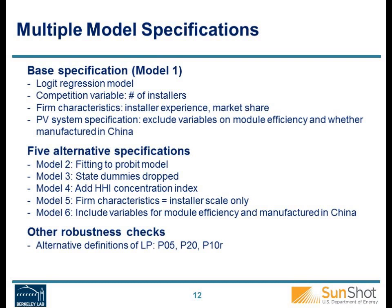What we do is look for results that are consistent across many ways of running these regressions, so we do these alternative specifications. In Model 2, we do a very similar model to the Logit, which is the Probit model, to see if we get different results, and for the most part they're very close. Model 3 is an important specification that we'll come back to a little bit later, which is to drop the state variables. In Model 4, we use a concentration index for how concentrated the installer sector is by county. In Model 5, we change the characteristics we use for firms, so we look at installer scale rather than experience. And then in Model 6, we drop about a third of the observations so that we can include module efficiency and where the modules were manufactured.